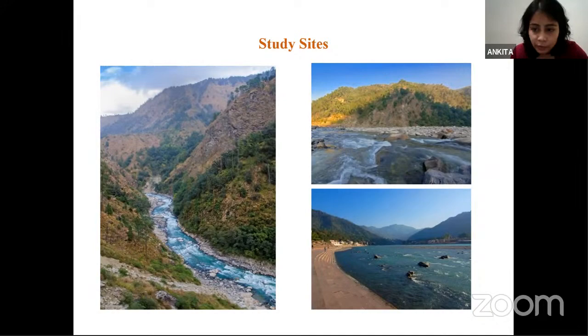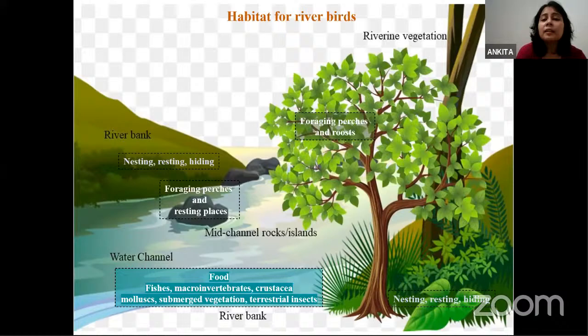So what does this river habitat mean to a particular river bird? So as Parveen had pointed out about sandbars, she was talking about rivers in plains. Here in upland river systems, we have foraging perches and resting places for birds in the form of exposed bedrock.